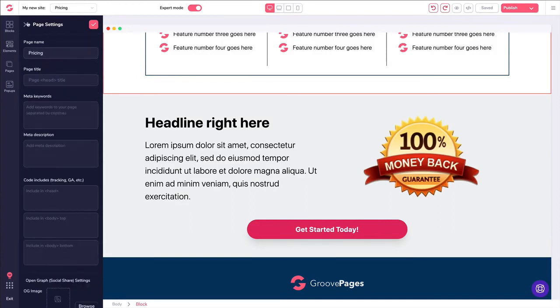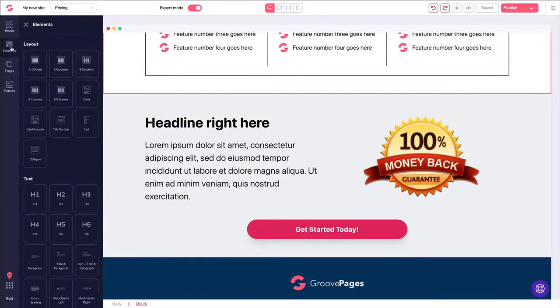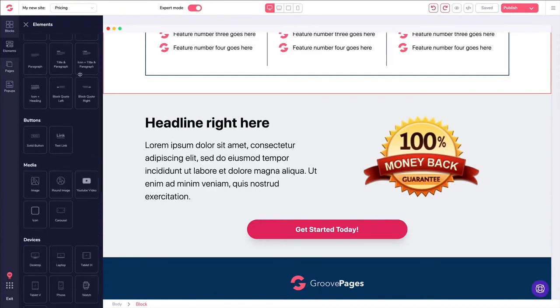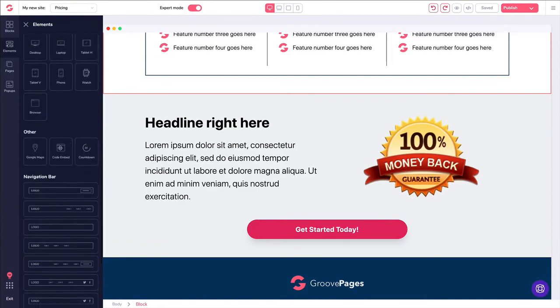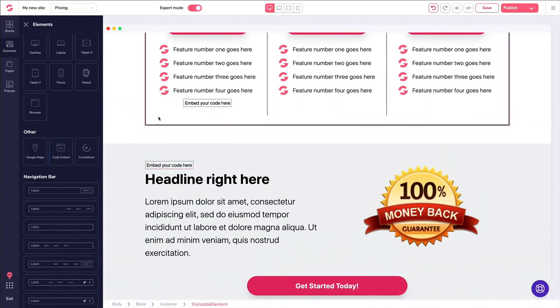But what I want to show you is if you want to put a custom embed somewhere on the page, you simply go into your elements, and then you scroll down here to where it says custom embed, and you simply drag that onto the palette anywhere that you want it. Okay, if you wanted it here, just like that.